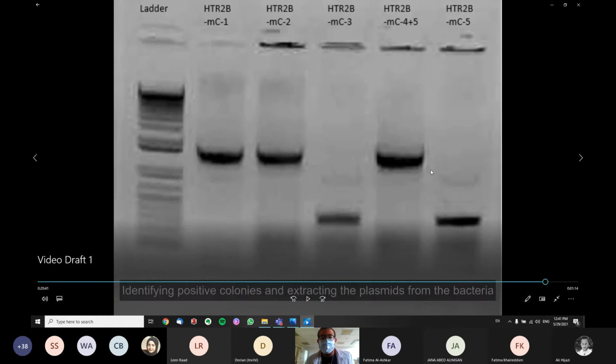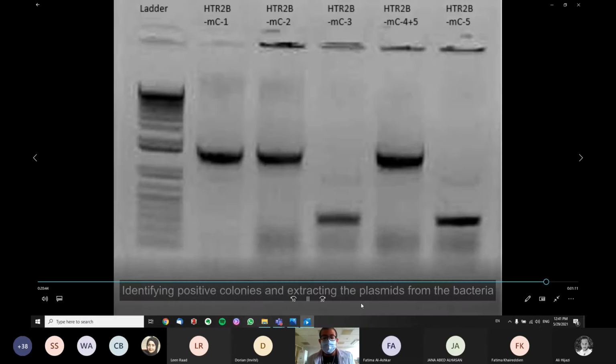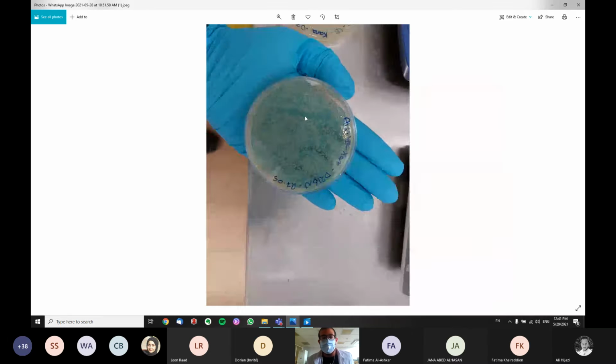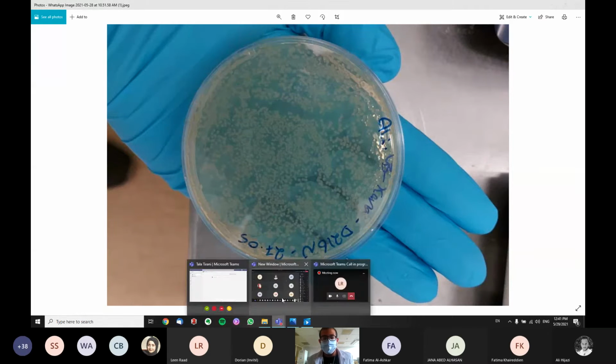Here I see that I have 3 positive colonies: colony 1, 2, and 4 here, and 5. So basically I'm going to be picking up these two. We identify the positive colonies, and then let's assume I have these positive colonies, this colony and this colony here. I want to take them back and do enrichment for them. Unfortunately this is not in the video, but it's important to note.